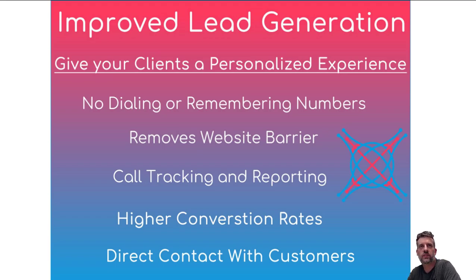With a click-to-call system, you're going to actually get a personalized experience because your client is actually going to call you directly, and you're going to get on the phone with them right away. So you're going to be in touch with them and in front of them when they have the questions, and you're going to be able to answer stuff on demand as they need it.